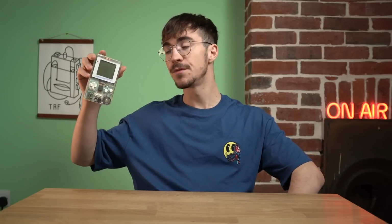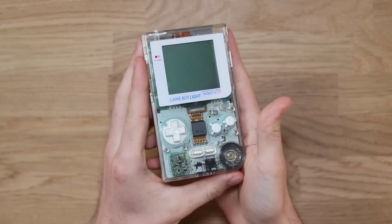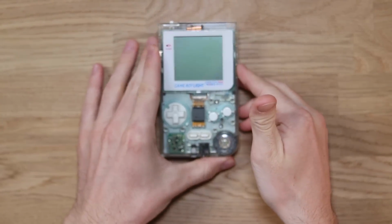That is going to wrap it up then for the Famitsu Game Boy Light. Let me know what your thoughts are in the comment section down below. I'm so happy to finally have one in my collection. Honestly, this is an absolute holy grail piece for me.